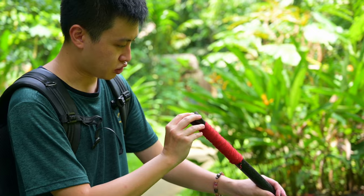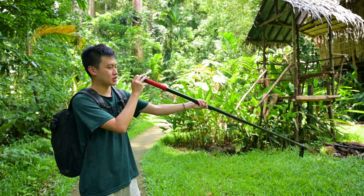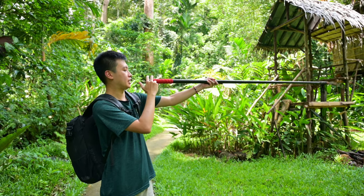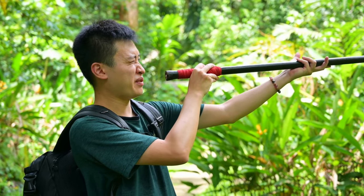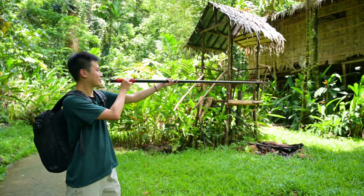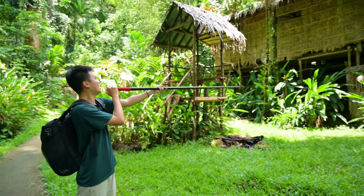So this is how you do it. You insert it into the tip, but don't let it fall into it. Just hold it here, and then just barely tuck it in. And then you stabilize your aim using whatever sixth sense you're holding. I might miss, I'm an amateur, so good luck to me.